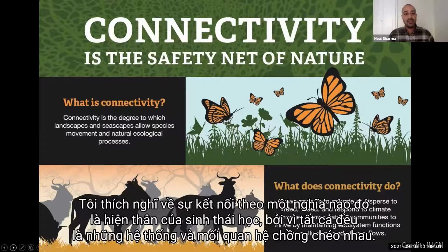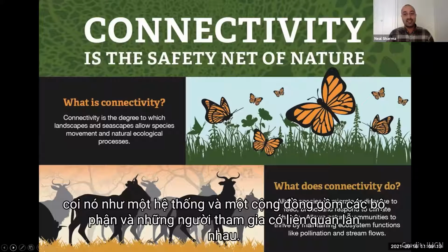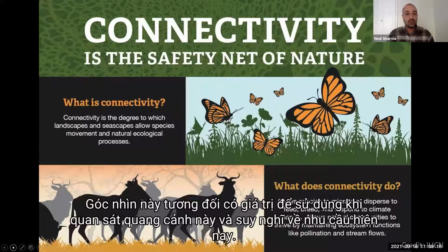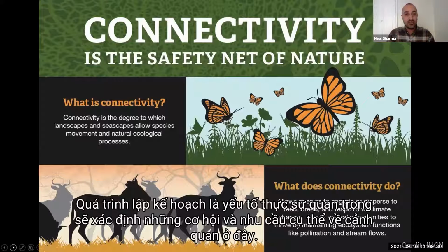And I like to think of connectivity in a sense as the embodiment of ecology, because it's all about interrelationships and systems. And so as important as it is for us to think about the needs of individual species, we also think of it as a system and a community of interrelated parts and participants. And so that's an important lens for us to employ when we're looking at this landscape and think about the needs of today, and also looking into the future and how we can best support this system to adapt to change. And so the planning process is a really important element that will identify those specific opportunities and needs on the landscape here.